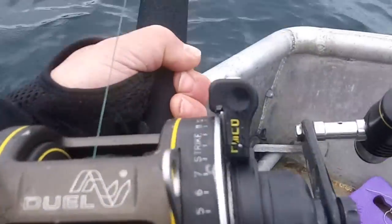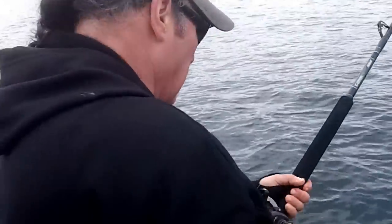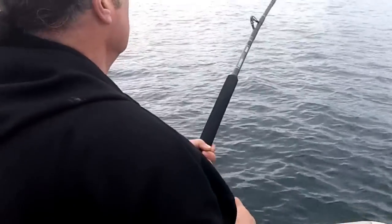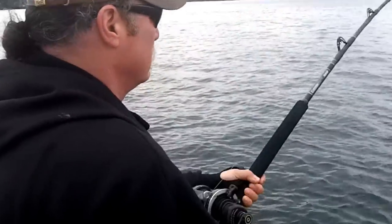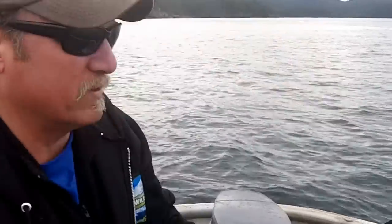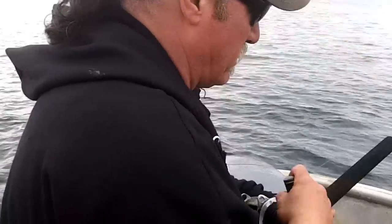Woo! Whoa, baby. Fish on, man. Fish on. Woo, baby. Another big butt. Man, power stroke him in with this baby. Here he comes. There he is. I see him down there. Woo, baby. Holy smokes, man. Another one. We got a good shaker going on here.